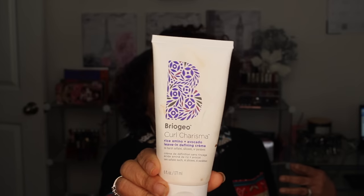The next leave-in that I absolutely fell in love with, I love this line, I love these products, is by Barigio, and it's the Curl Charisma Rice Amino and Avocado Leave-In Defining Cream. It really detangles and defines my curls as well. A lot of times lately what I've been doing with my wash and goes is just using a leave-in and a gel. It makes my hair come out so much better, and I like that. So this is one of my favorite leave-ins by Barigio.